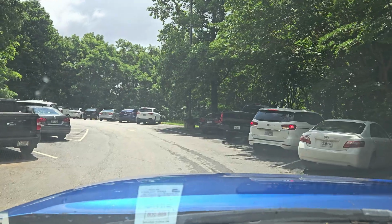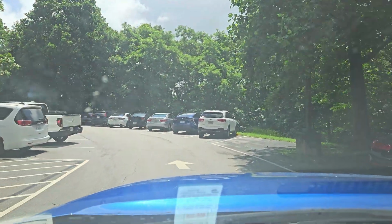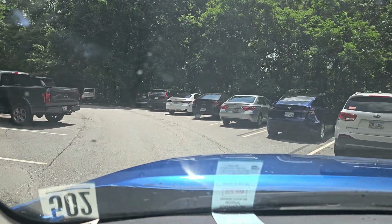All right, folks, hope this was helpful. It's very doable. Just make sure, if you get past that first little turnaround there, you're pretty much stuck. You've got to go up.